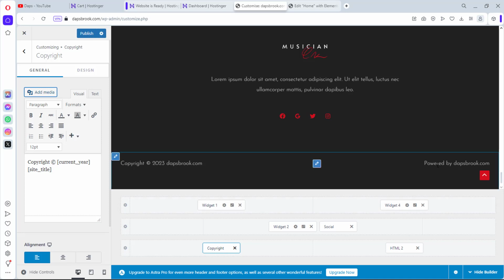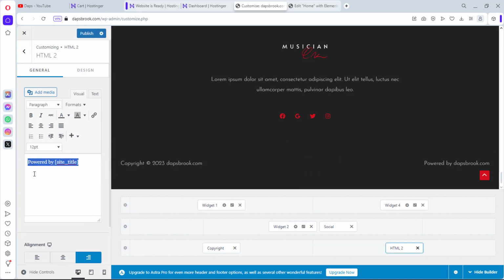For these two as well, these two can be edited. So you can click this, powered by. You can just literally change this. I can just say designed by dApps. So I might want to just copy this and put a link so that anybody who clicks on dApps will go to my website, which is dappsdiary.com. That's it. I might just apply.